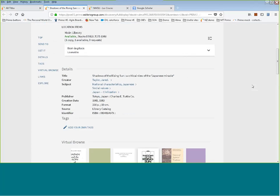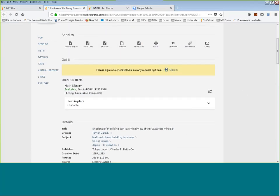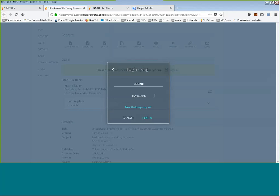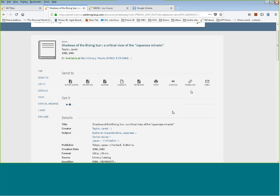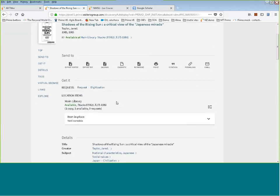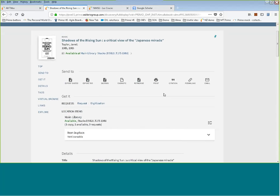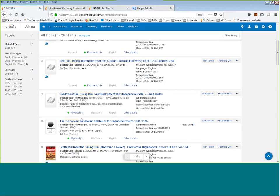Again, here's the different metadata that we have. I mentioned before that this get it area is no longer a mashup. It's actually part of the screen itself. So if I sign in quickly, sign in as Fred, we can get request options, and again, it's all part of the interface itself. Let's go a second to the metadata.